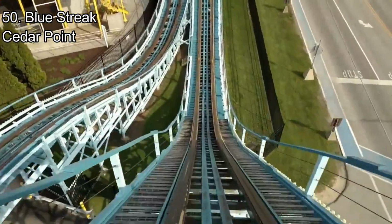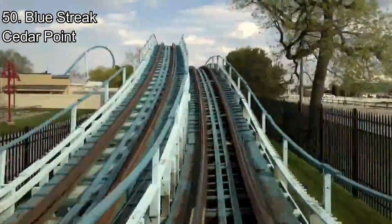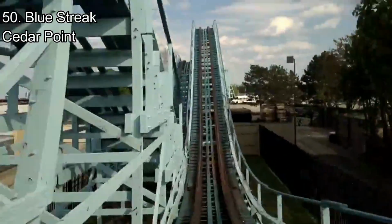50. Blue Streak. The oldest Cedar Point coaster places at 50. It's not too rough, and it has some great airtime to go along with the classic wooden coaster rumble.